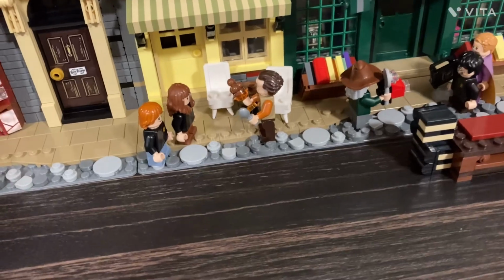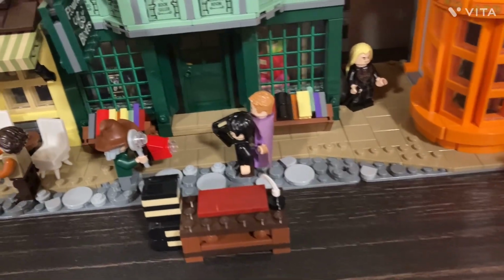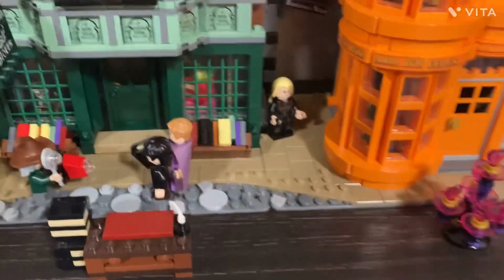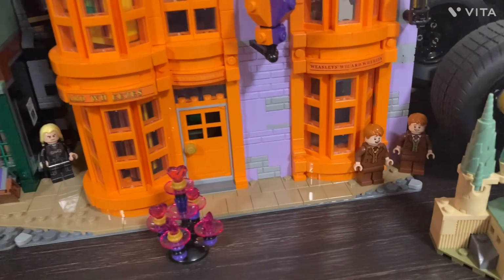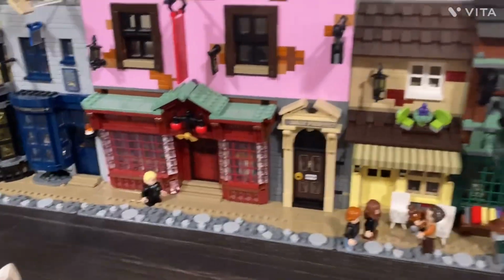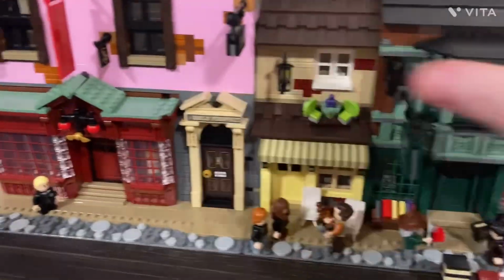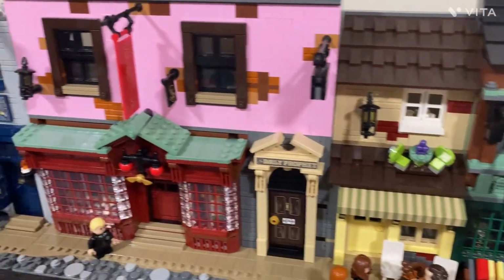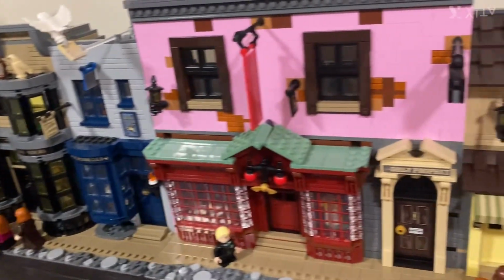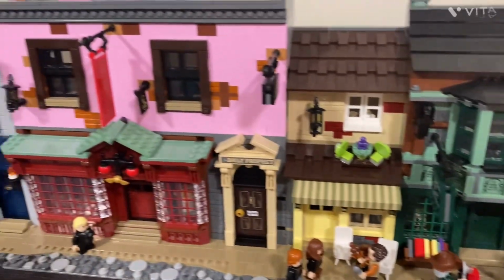Florian Fortescue giving Hermione and Ron some ice cream. Gilderoy Lockhart and Harry getting a picture taken by the Daily Prophet photographer. Lucius coming out of Nocturne Alley. Fred and George next to Weasley's Wizard Wheezes. Yeah, it just looks amazing. I mean, if I were to get Gringotts, I could just separate in the middle here and put Gringotts there. Just need a new place for the Leaky Cauldron, obviously. But, yeah, this is probably one of the best Harry Potter sets, other than Gringotts, that's come out. And it's definitely worth it, and it adds so much to your LEGO collection.